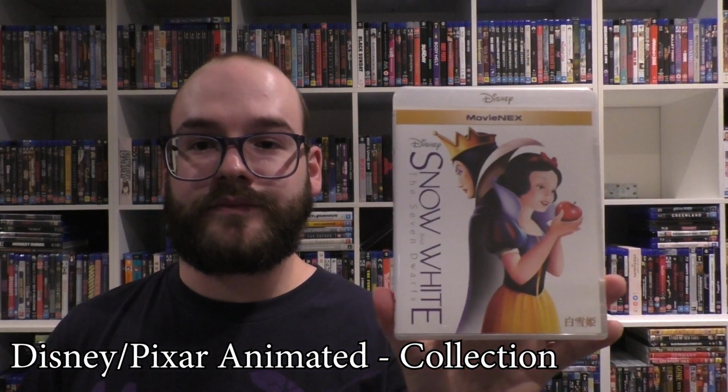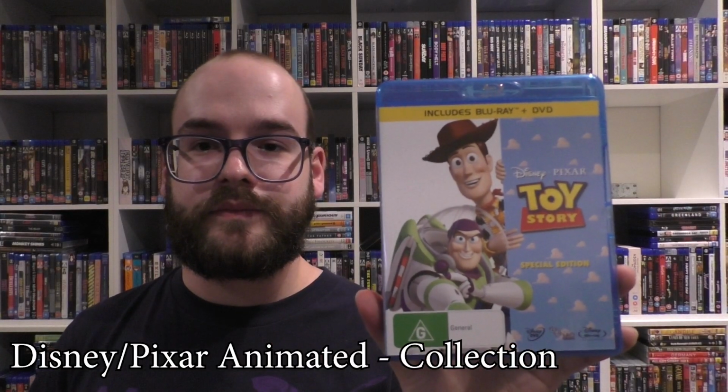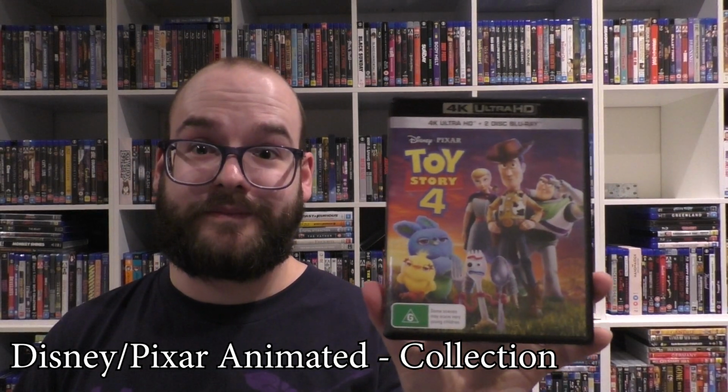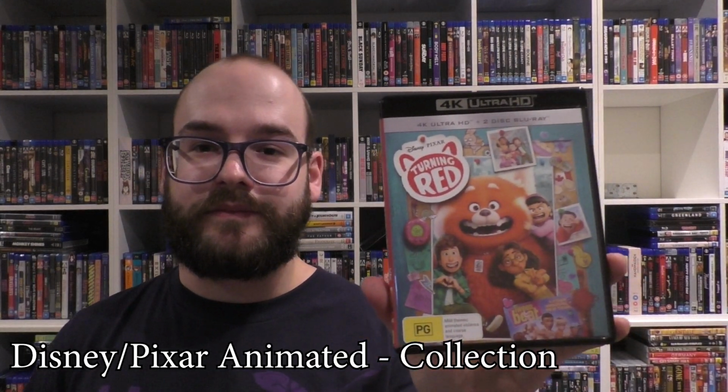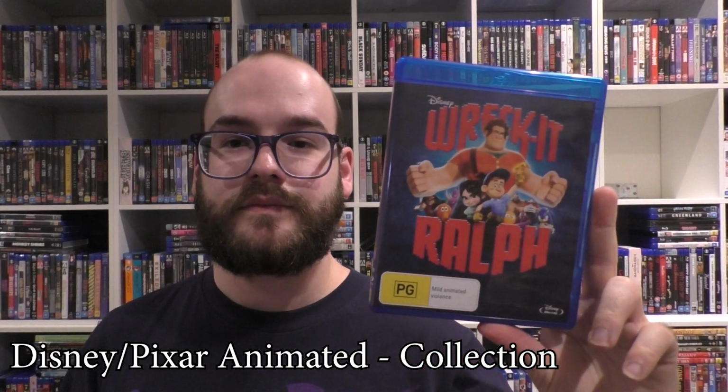Ratatouille's great. That's the Japanese version of Snow White that I got in Japan. I just happened to find it when we were at Disneyland. I'm like, hey, I don't have that on Blu-ray. I've since got the Australian Blu-ray because I got it for really cheap. But, you know, not bad. Turning Red, love that movie. Up is great. Wall-E's great. These are all good films, you know.